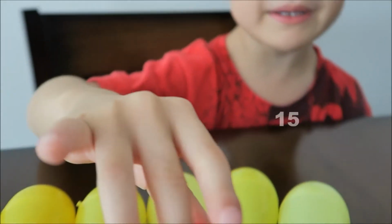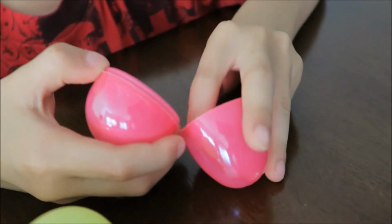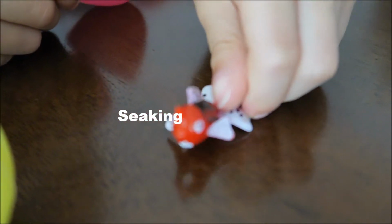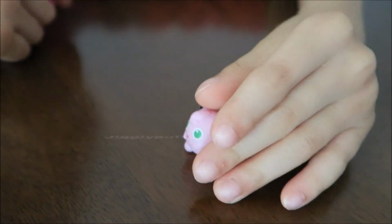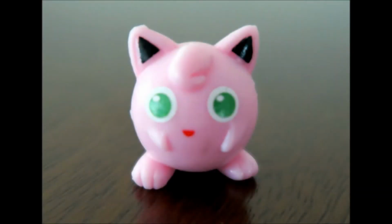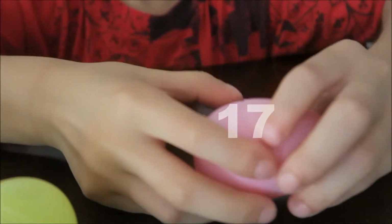Now we're gonna open the next pink egg. Let's see what's inside. And we got Seaking. It's a water type Pokemon. The next pink egg. Let's see what's inside. And we got Jigglypuff, the balloon Pokemon. Now we're gonna open the last pink egg. Let's open it.